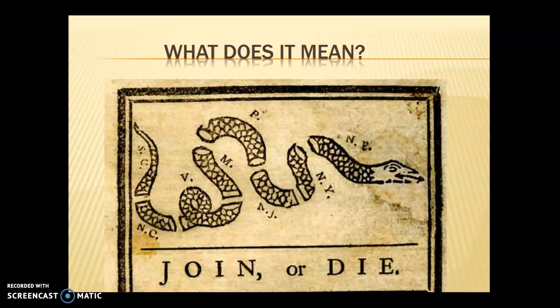So what I want you guys to do is come up with your own plan or your own image of the Join or Die snake. You're going to look at the PDF. You'll see it attached in today's folder. Look at the PDF. Create your own Join or Die, either on paper or poster or however you want to do it. And then you're going to either take a picture of it or manipulate it in Notability somehow and then resubmit it.